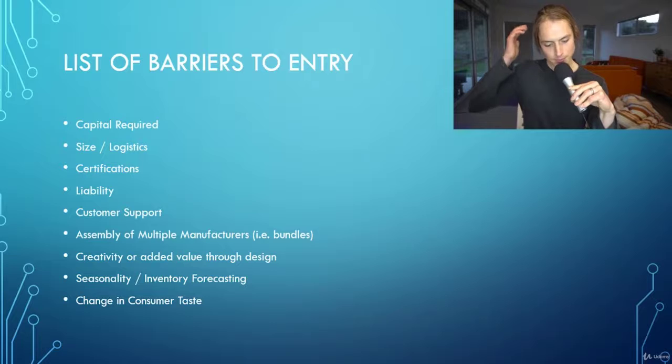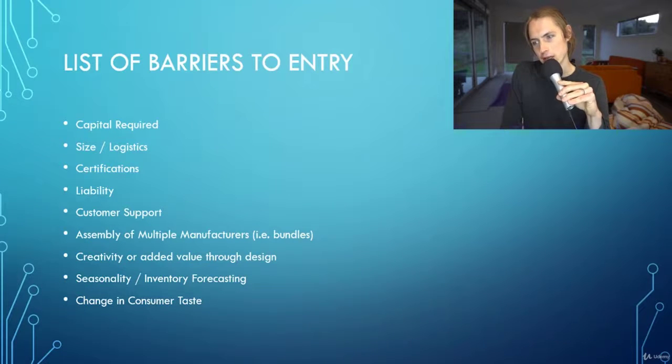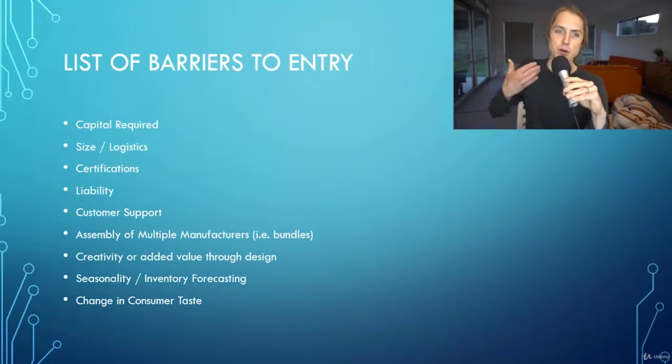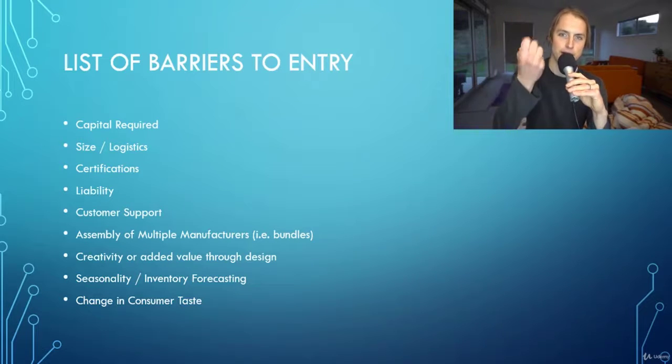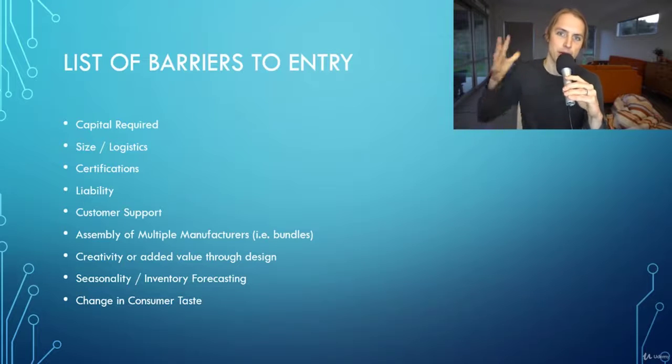All right. So change in consumer taste. I'm actually going to consider this a competitive advantage and not a barrier to entry, but you could call it a barrier to entry from somebody else. It's a barrier to entry for others, because you have the ability, your competitive advantage, of catching trends or something like that.